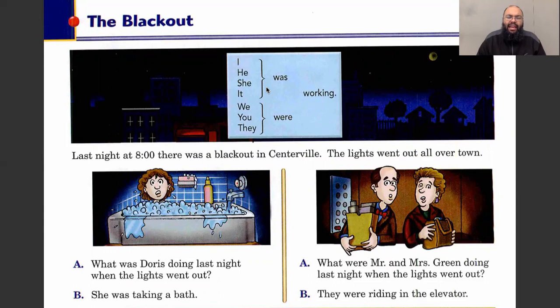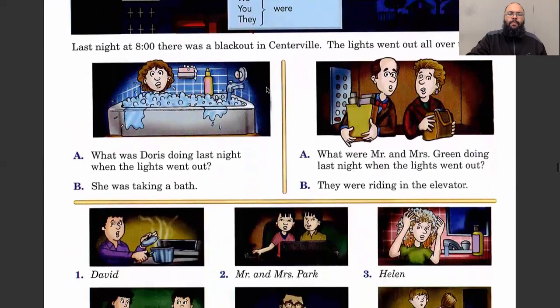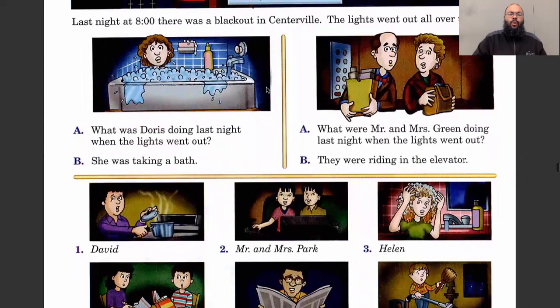Last night at 8, there was a blackout in Centerville. The lights went out all over town. What was Doris doing last night when the lights went out? She was taking a bath. What were Mr. and Mrs. Green doing last night when the lights went out? They were riding on an elevator.